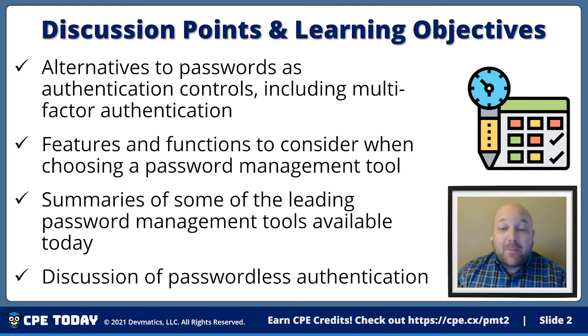We then talked a little bit about policies, procedures, and recommendations for what actually a strong password is. It's got to be random. It's got to be long and strong. A password needs to have certain characteristics of length and complexity in order to be a desirable strength. Well, in the second half, we're going to talk about how we can easily implement these policies utilizing password management tools. We're going to be looking specifically at some of the features and functions of some of the leading tools out there on the market today.